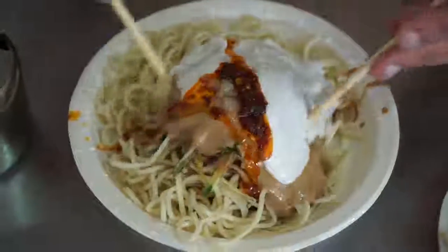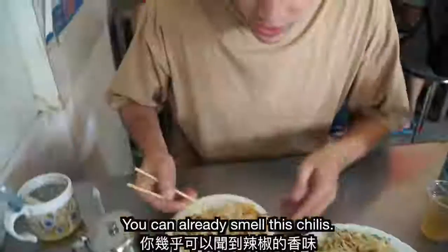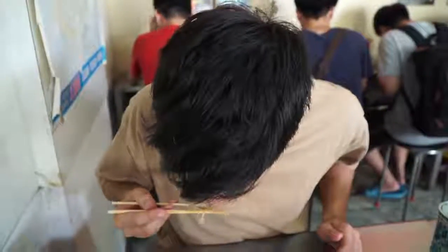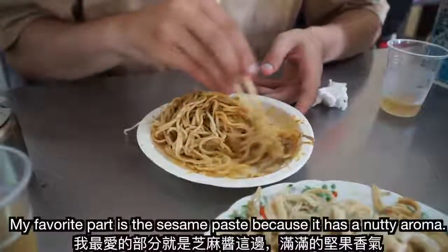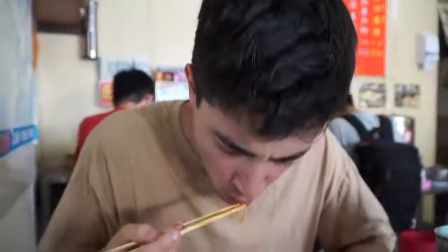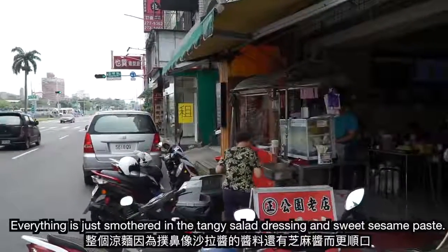Okay, mix that up. Oh yeah. Those chilies are gonna be good. Oh yeah, you can already smell the chilies. With those chilies, it gives it a nice roasted kind of smoky flavor. But really my favorite part is the sesame paste. It has a really nutty aroma. And yeah, this is nice. Let's try that out again. Everything is just kind of smothered in this tangy salad dressing and this sweet sesame paste.